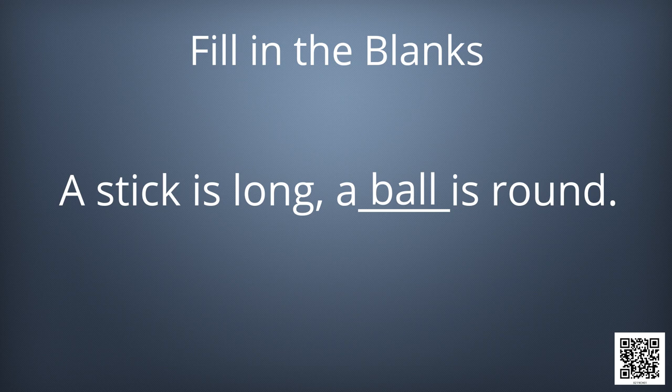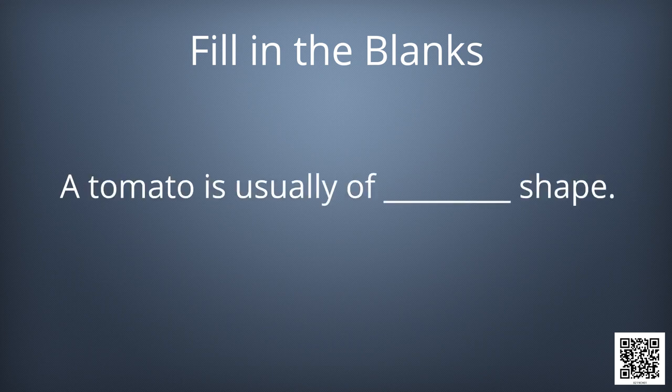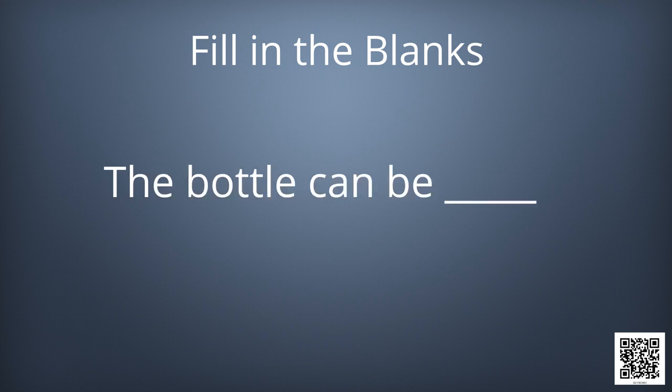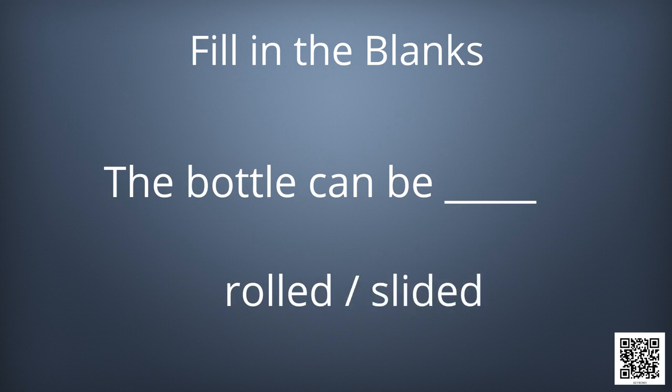Now you have to fill these blanks also. So let's start. A tomato is usually of dash shape. Yes, you're right. Round in shape. The bottle can be dash. Your options are rolled or slided. Hurry up, think, think, think. Yes, the bottle can be rolled because it is round in shape. So, yes, you can roll a bottle.